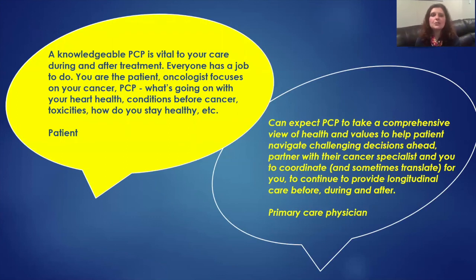So now I just wanted to take you to two quotes that I wanted to highlight from the Twitter chat that I think really summarize so well. So one is from a patient who says, "A knowledgeable PCP is vital to your care during and after treatment. Everyone has a job to do. You are the patient. Oncologist focuses on your care. PCP, what's going on with your heart health, conditions before cancer, toxicities, how you stay healthy, etc."